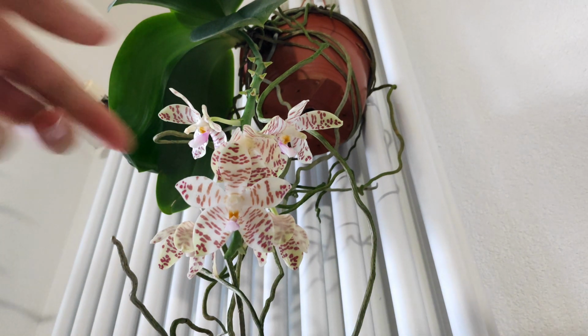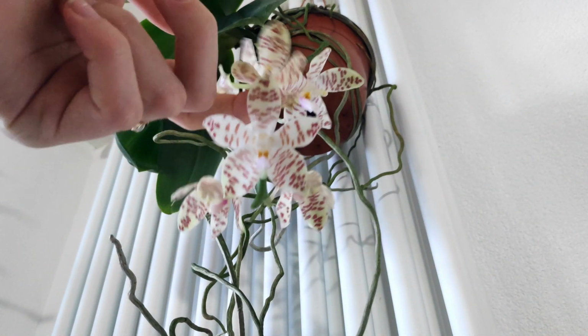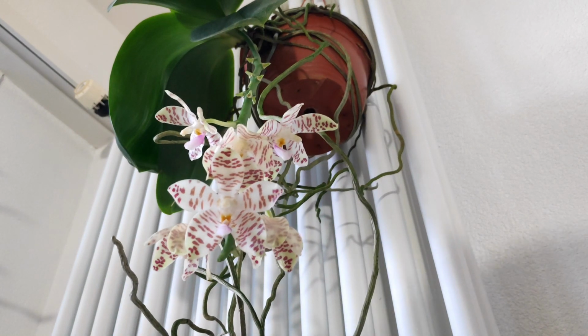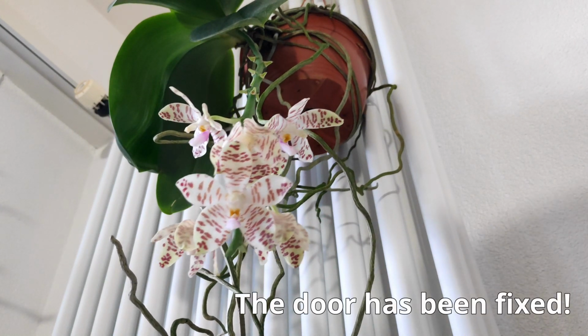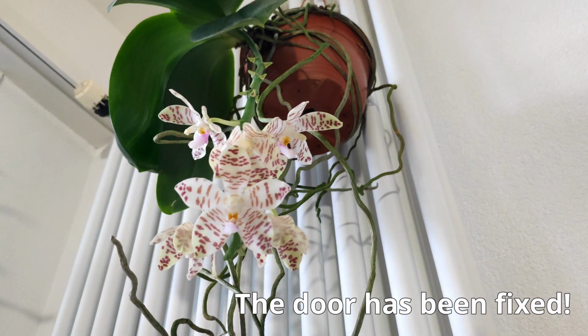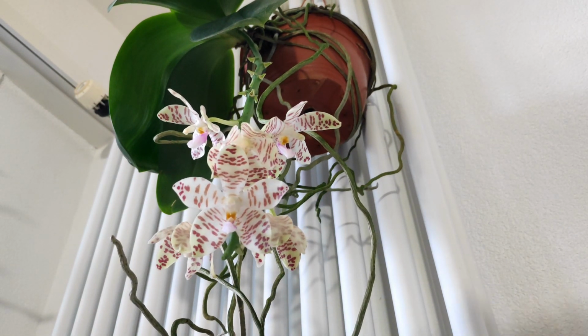But I see that some of the flowers are already closing, which I think is because there's quite a bit of draft in this room. The doors to the balcony don't seal off properly, and there's quite a lot of cold air that comes in here, which I've notified the owners of the building about, but I'm afraid that's taken its toll on the flowers.